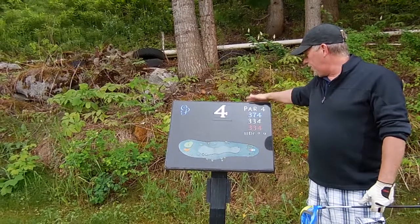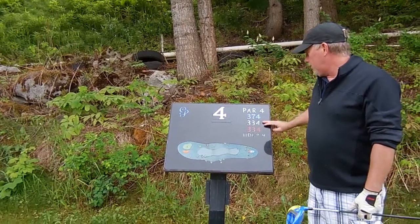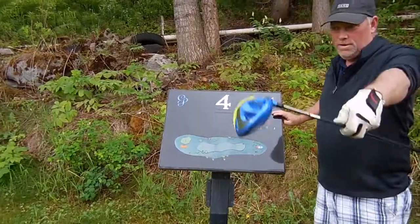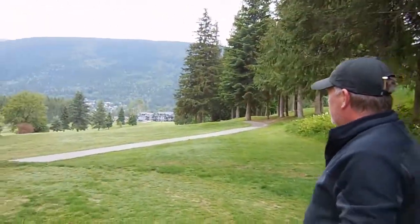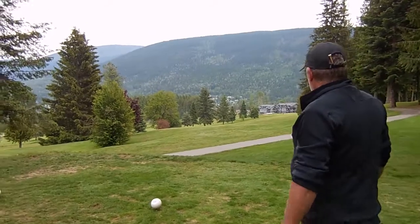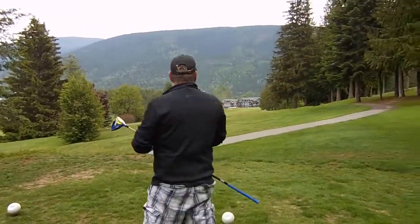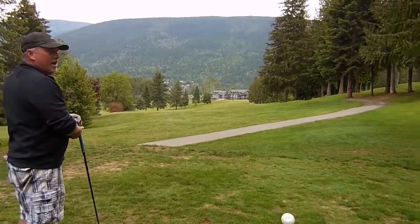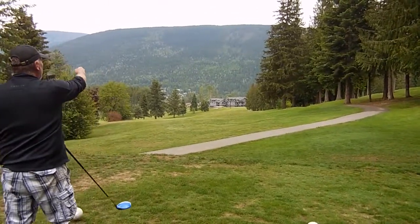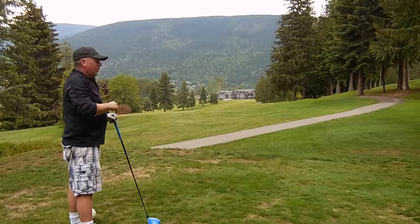All right, hole number 4 here. It's a par 4. Hitting from the whites is 334. We got an elevated tee box, and man, this thing just kind of drops down there. So it looks like if you get a pretty decent hit, you can get into some flat fairway there. Looks like we may have some hazards over there. Step up here a little bit closer.